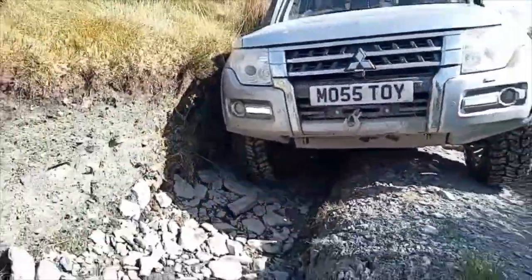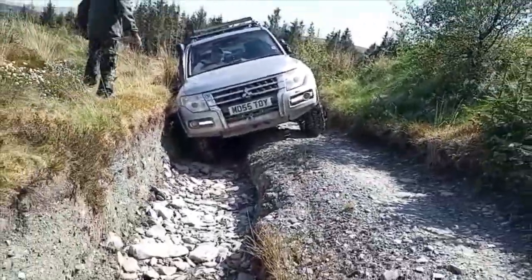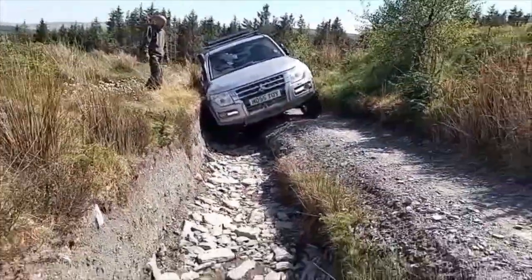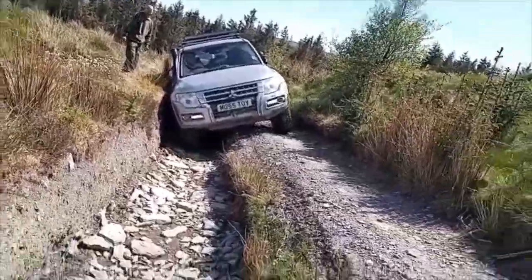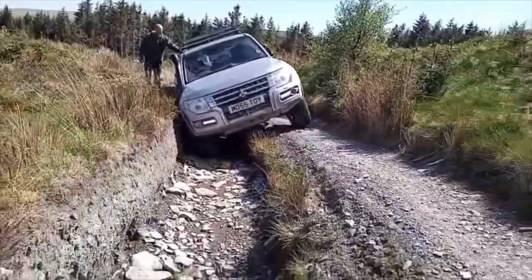And then from here, it was back into a really lean into the left one. We have a dial in the car that tells you what lean you're on actually. And I think it was at least 32 degrees, if not maybe 34 degrees here.